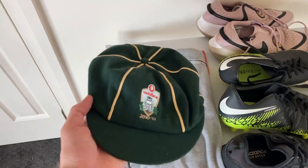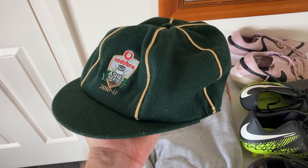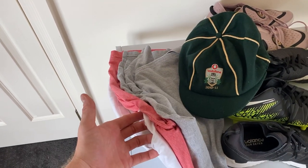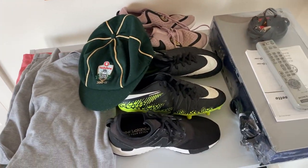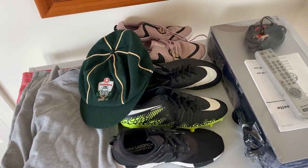I thought this was really cool. This was just a dollar in the thrift, just a replica baggy green Ashes cap. Sold for $30, and just some cheap t-shirt sales as well. So seven sales, $350 worth, not too bad for a single day on eBay.